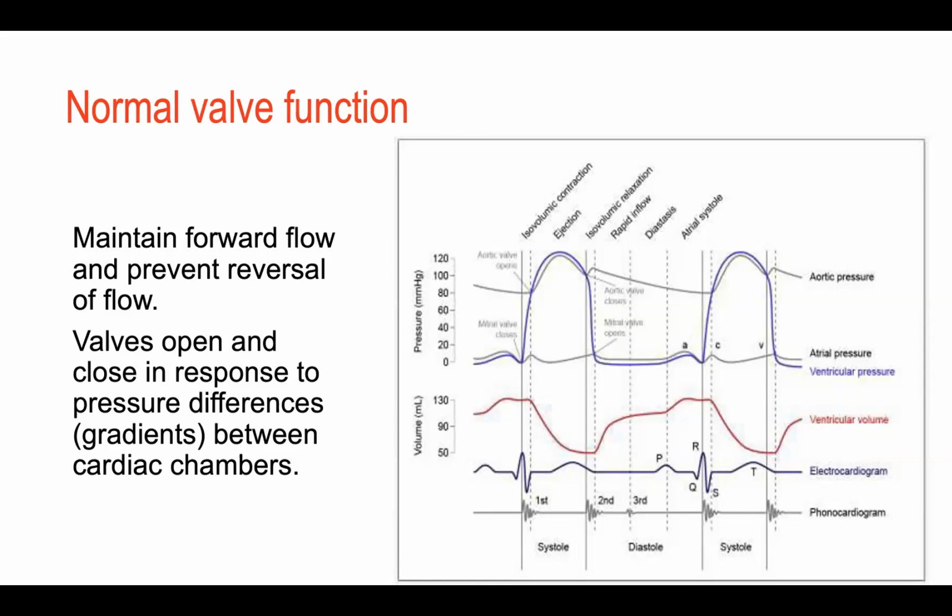But the valve is fragile. I mean, it's not terribly fragile. I'm 71 years old and all my valves work, so it's not terribly fragile, but they are fragile and they're at risk when you have endocarditis or when you have traumatic injury or when you have CV surgery. Your valve is fragile in that way.